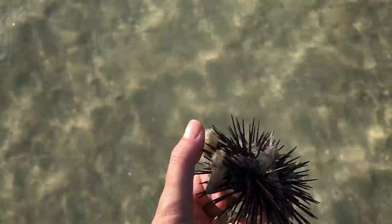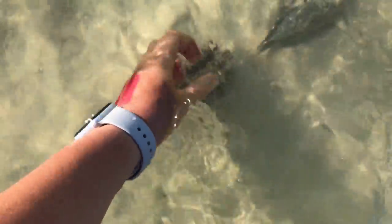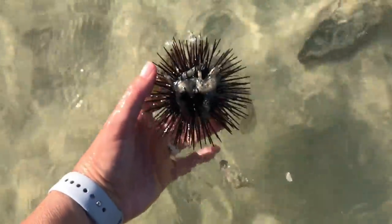I just love sea urchins. I love them. Let me see if I can get this stuff off real quick. Maybe not. It's all kind of tangled on the spines.